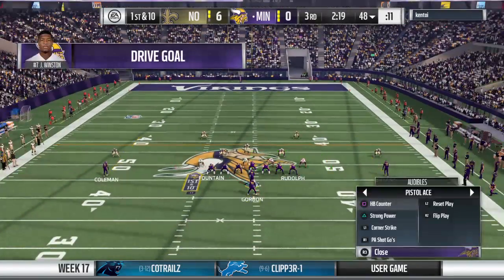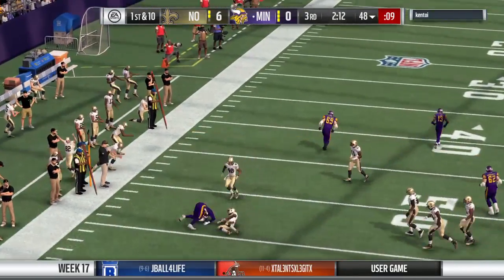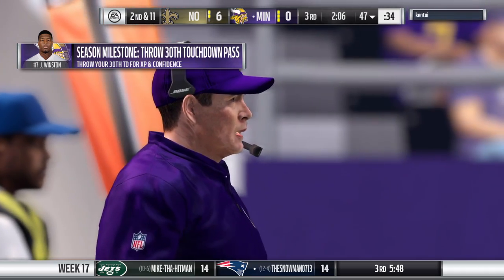One man in the backfield is Gordon. He'll get the football here. Trying to turn the corner, but they string him out and stop him at the line of scrimmage. It's a loss of a yard there, and now second down.